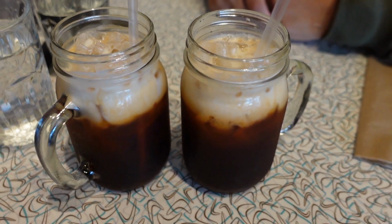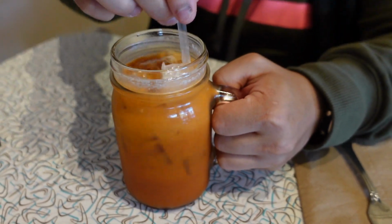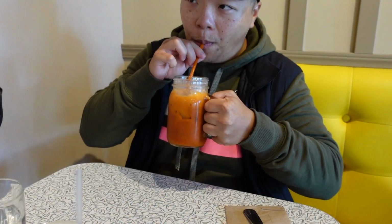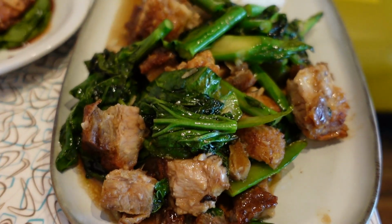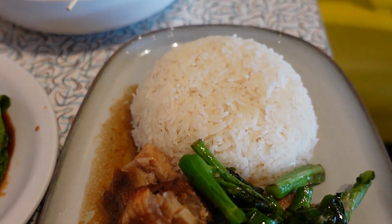Yeah, I think having the coconut milk definitely brings out the taste in the Thai iced tea, and the coconut feeling is a lot smoother. It's not as heavy as the half and half. I'd recommend if you ever have the opportunity to have coconut milk instead of half and half, that you try it. So for lunch, I had the crispy pork belly skin.